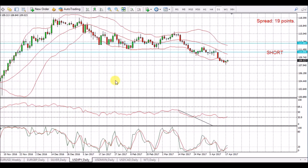USD JPY. This has weakened a little bit. It was coming down nicely. We saw the commitment of traders report for the yen was not as long as it has been, and we've had a few problems with the US dollar. It's sort of weakened a bit with all the problems in the world. So I really think this is going to continue on down.